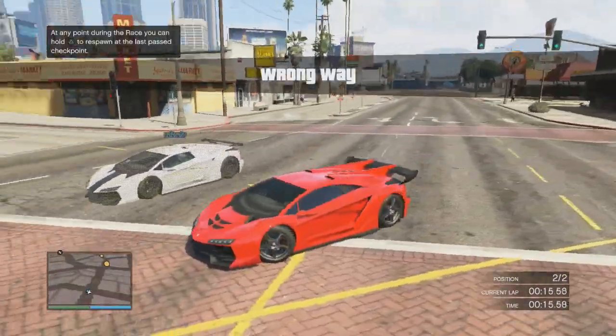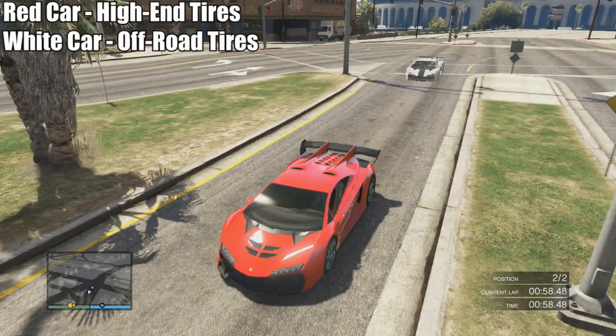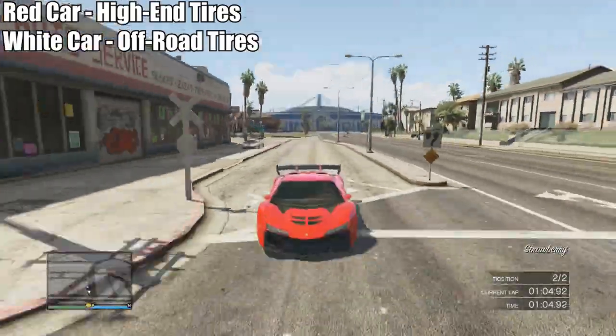Off-road tire is pretty much a must-have on any car that you use for racing. Basically, it's more beneficial, gives you extra speed around corners, and efficiency over curbs without you spinning out or oversteering.